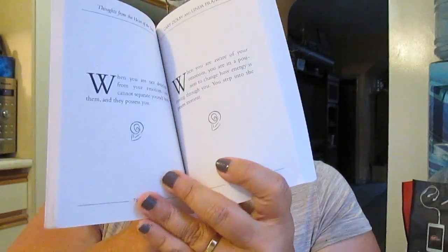Okay. And then another book I picked up was this little book by Gary Zukav and Linda Francis called Thoughts from the Heart of the Soul. I'm sure many of you have heard of Gary Zukav. He wrote a very famous book, something about the soul. Anyway, he was on Oprah a few times. But these are just little snippets, like little meditations and quotes.